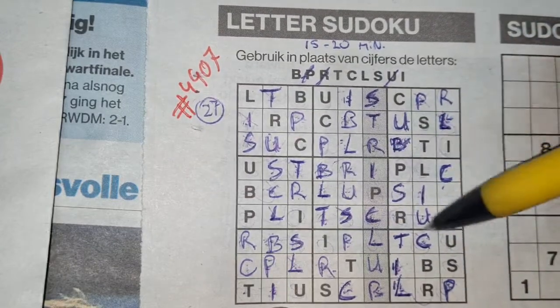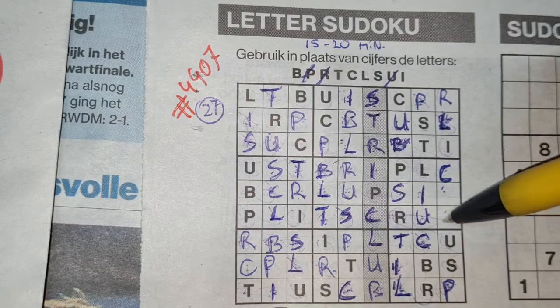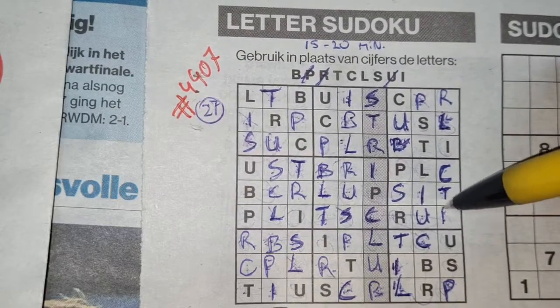And the final two letters in this big square. For the letters, T is also missing and the B is missing. T and a B. We have a T there, no T there. T should be here and the B goes there.